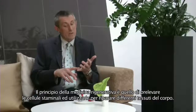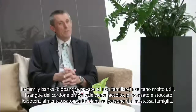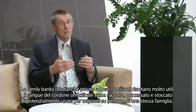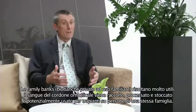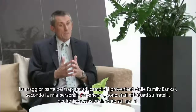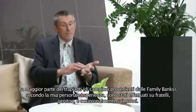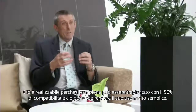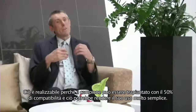So the principle behind regenerative medicine is to take stem cells and to use them to repair different tissues in the body. Family cord blood banks are extremely useful. The point about a family bank is that the cord blood is collected and it's processed and stored, and it's used or potentially used for transplant within the family. Now, most of the transplants that I've been involved with from family banks have been to siblings or to parents, and very occasionally to grandparents. Now, that's achievable because of the flexibility of cord blood. We can transplant with up to a 50% mismatch, and that makes it very flexible to use.